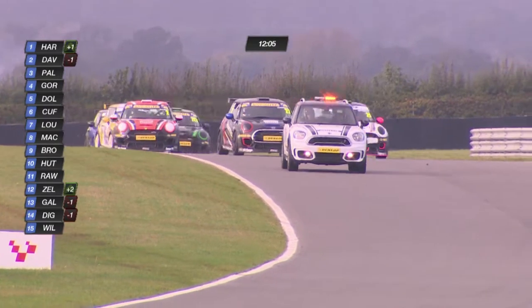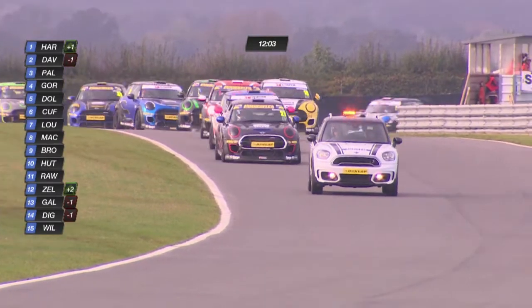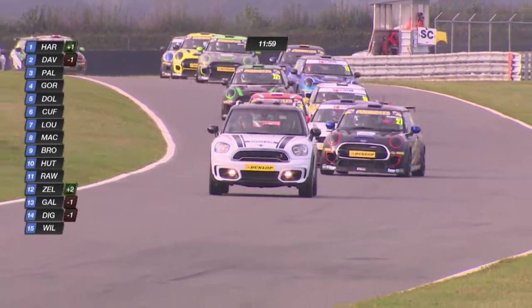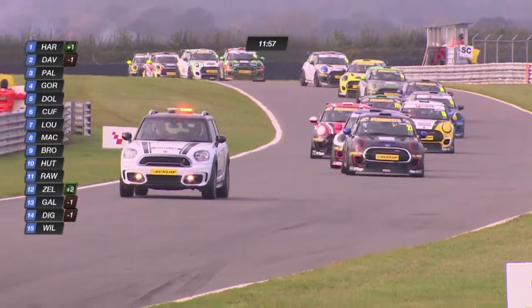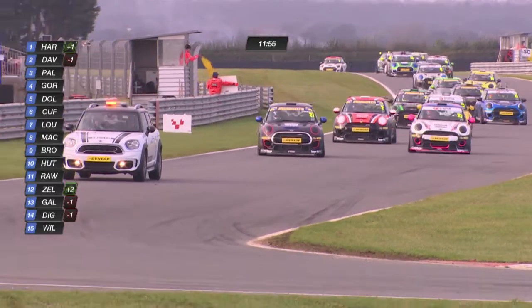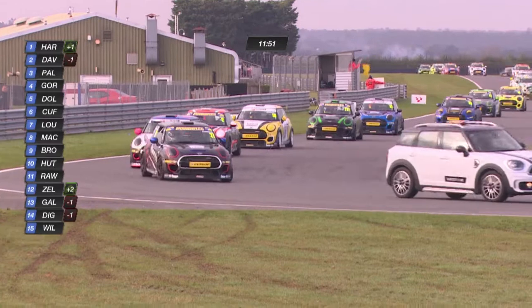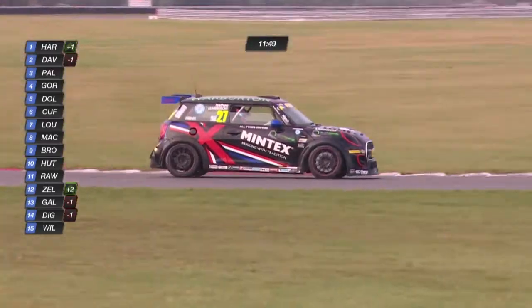And Dan Zelos, just having a quick look here, Dan Zelos is on track as well. Zelos is up into 12th place. He's going to be out of it in terms of championship. He's just ahead of Lewis Gaylor at the moment. Safety car lights still on, and we're going to go 2 laps under the safety car. A big shame that our 20 minutes is being eaten into by the safety car.